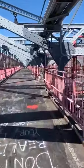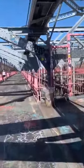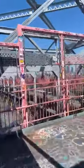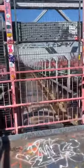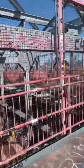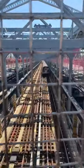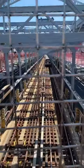All right, so here we should be able to see the subway coming right in front of us. Let me see. One has just passed. So let's see if we can find another subway together. You guys are okay to wait a second? Let's see.